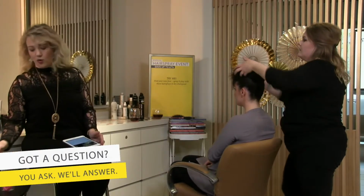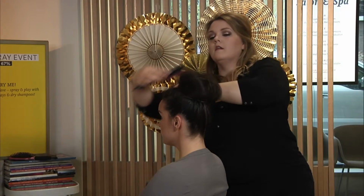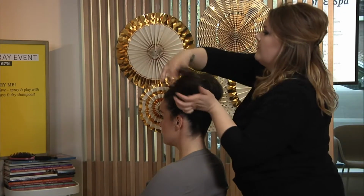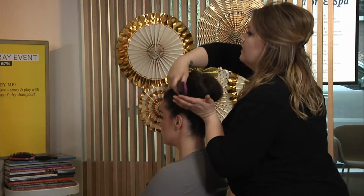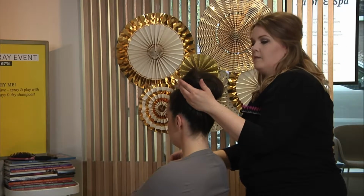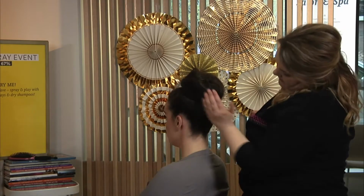So she's working those backcombed pieces around. Tell us what you're doing, Kara. You're just brushing and wrapping? Yep, just brushing and wrapping, smoothing everything out, and pinning as I go. Keeping my hand where it needs to be so I can get the shape and the feel right.